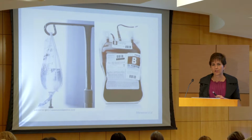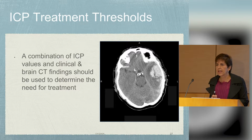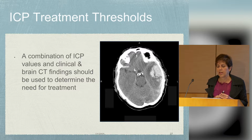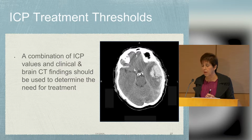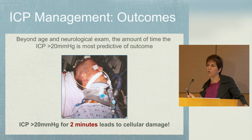Back to our trauma patient, I told you ICP of 23 to 26. Concerning, right? So what do the guidelines say? When should we be treating these patients? Well, they recommend using a combination of ICP values and clinical and brain CT findings to determine the need for treatment. But in general, they've set a threshold of about 20. Now, this is going to change in the new guidelines, but for right now, it is set at 20. Because we know that beyond age and neurological examination, the amount of time that the ICP is greater than 20 is most predictive of outcome. So clearly, she meets these criteria, so we need to treat.